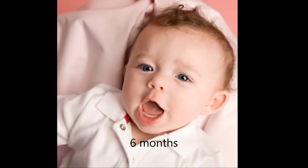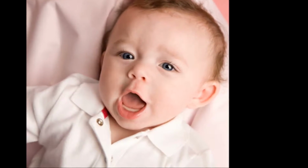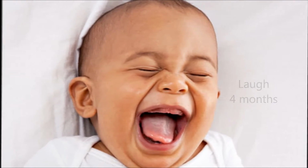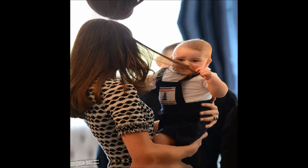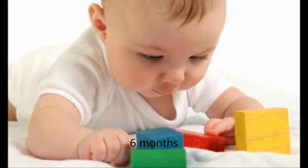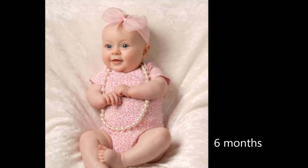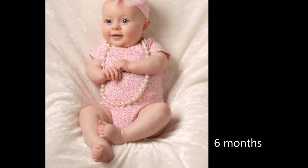Babble, making sounds that can sound like real language. Laugh. Reach out for and grab objects. Watch out for your hair. And manipulate toys and other objects with your hands. Sit up with support and have great head control.